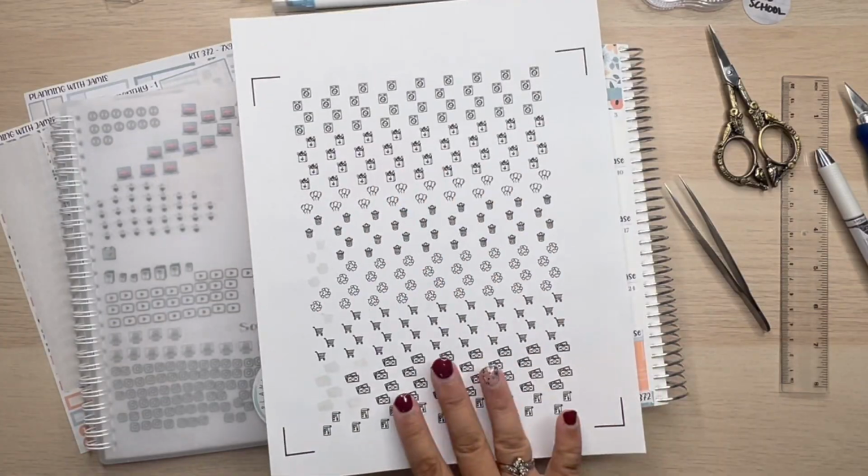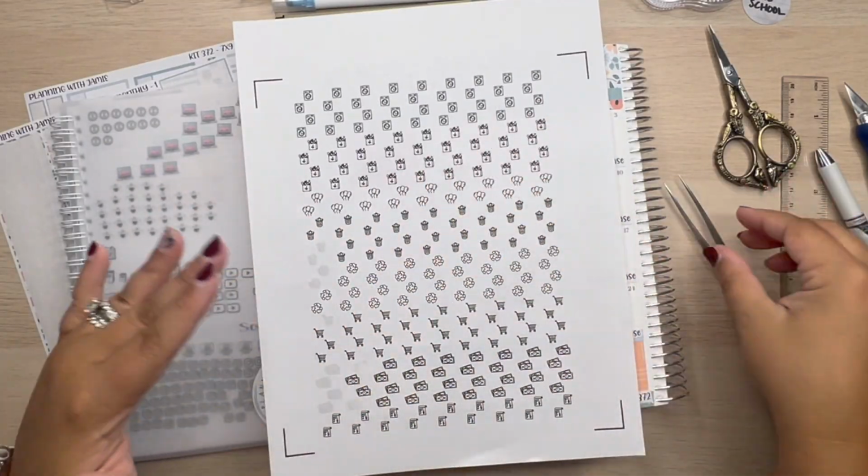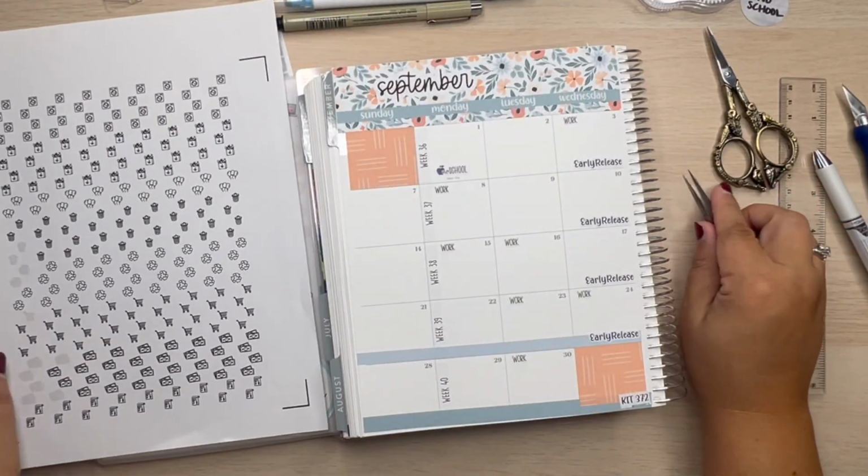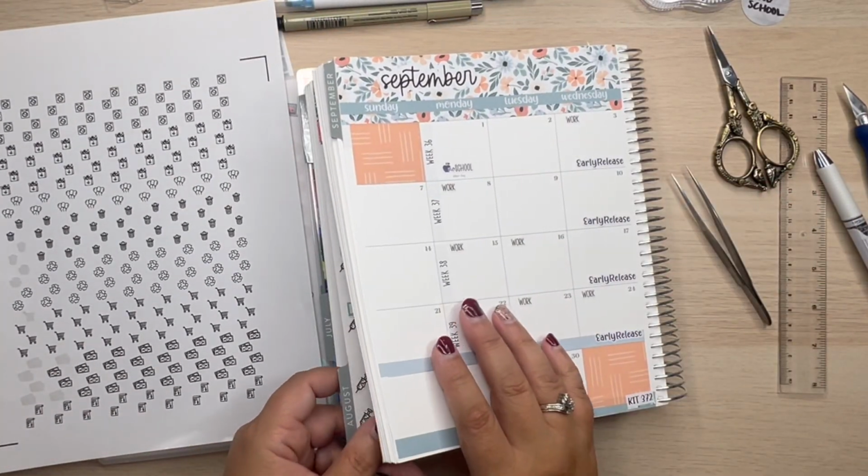All right, a while ago I made this whole set of small icons to cheat this way, and then I forgot to use them.